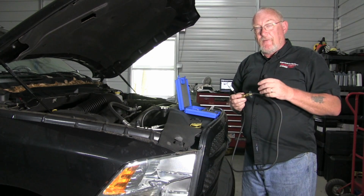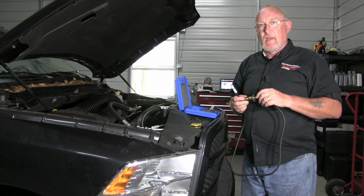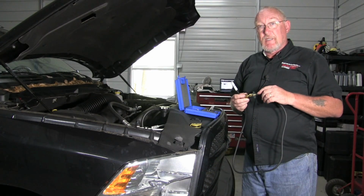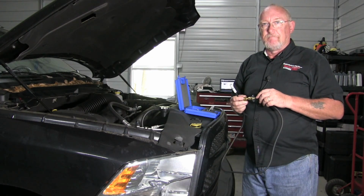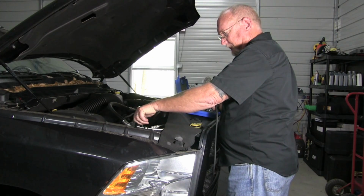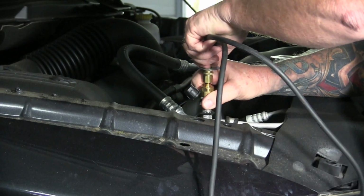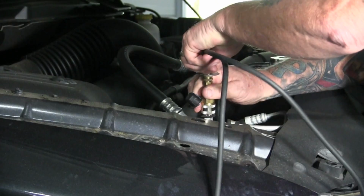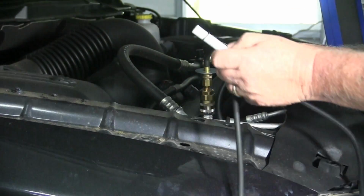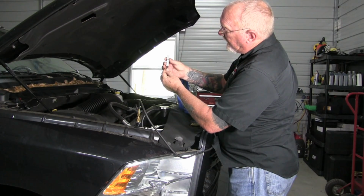And then we're going to let it sit for a few minutes, 3 minutes to be exact, and we're going to monitor what that flow does. If the flow drops more than 30%, then there's sealant in the system. All right, let's hook it up and try it out. Okay, right now I'm reading a little more than 2. We're going to let it stabilize, let it get up to its peak.